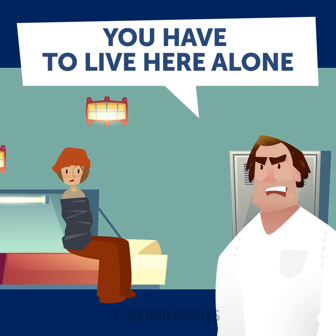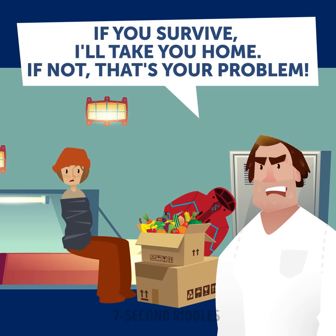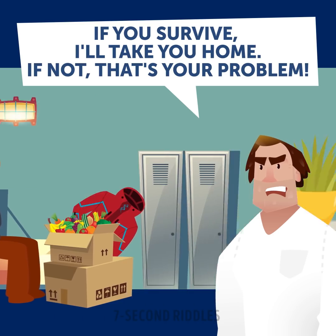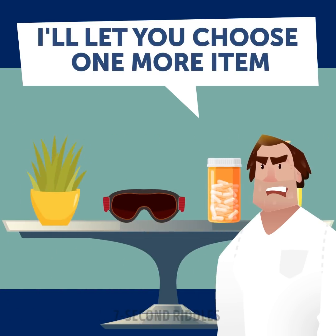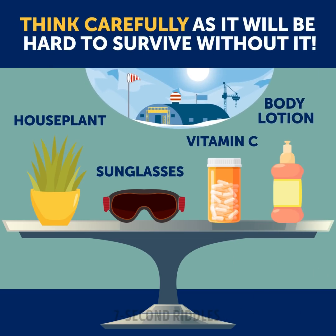He overreacted. He kidnapped Laura and took her back to Antarctica. You have to live here alone, he said. Here are some warm clothes, food, and some water, of course. If you survive, I'll take you home. If not, well, that's your problem. I'll let you choose one more item from this table. Think carefully, as it will be hard to survive without it in Antarctica.